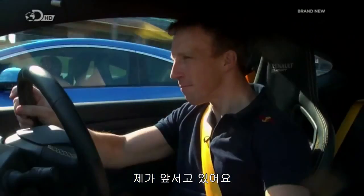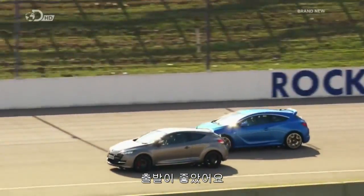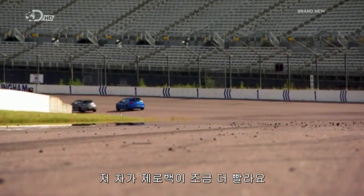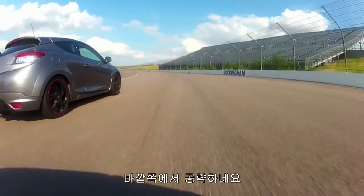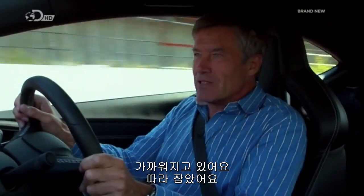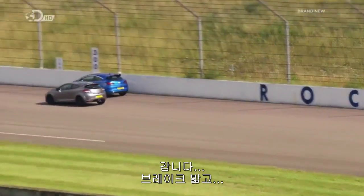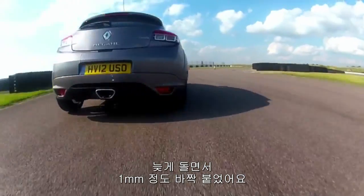Oh, I've nailed him. No, I haven't. I think we got the jump on the start line. He's just that little bit quicker to 62. He's got the drive on me. He's coming up the outside. He's not going to close me out. There's a gap, there's a gap. Here we go. Oh, he's deep on the brakes. Lazy-ish turning.